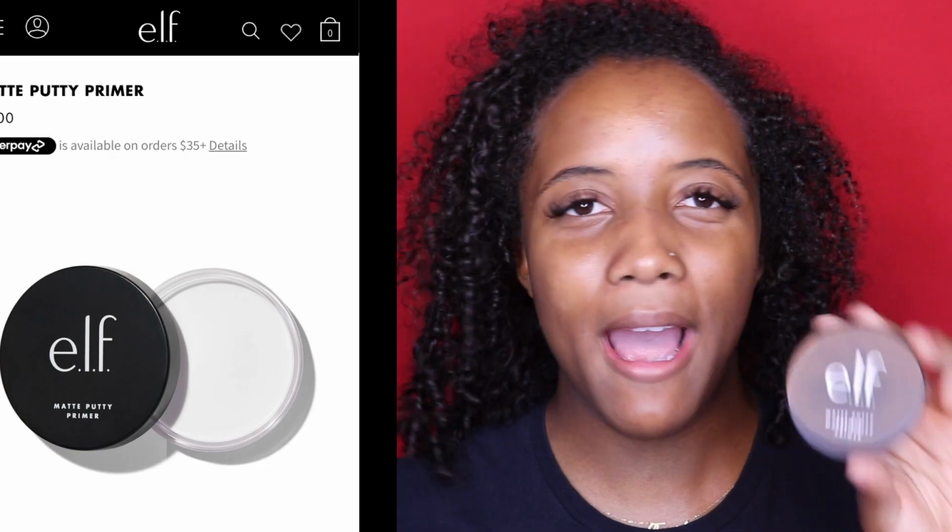The first product I will be using for the 4th time with a big smile on my face is the e.l.f. Matte Putty Primer. I really like their Poreless Putty Primer, which is basically the original one of this. They have a hydrating one, the mattifying one, and then the poreless one. It's so funny because now all these brands are trying to do the whole primer in a pan. I will say for this primer, I feel like it definitely does give me a matte base.